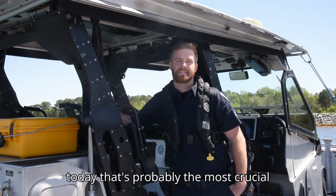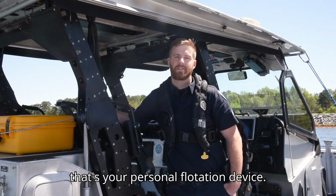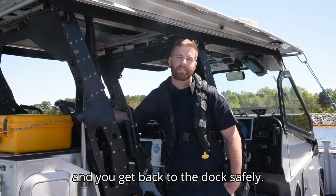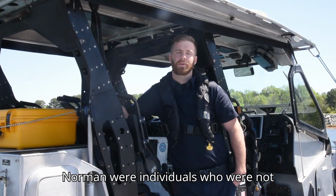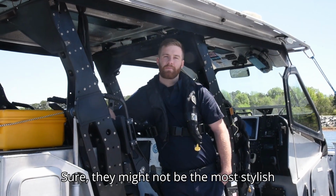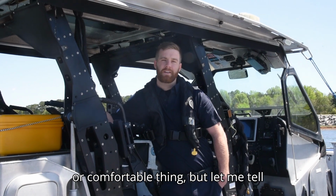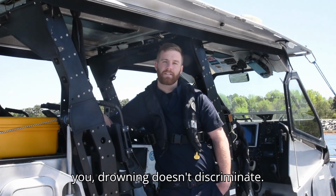Let's talk about something today that's probably the most crucial thing you can do out on the lake, and that's your personal flotation device. We'll make sure that you're wearing it and you get back to the dock safe. Historically, 90% of drownings on Lake Norman were individuals who were not wearing a properly fitted personal flotation device. Sure, they might not be the most stylish or comfortable thing, but let me tell you, they'll save your life. While you might not think it'll happen to you, drowning doesn't discriminate.